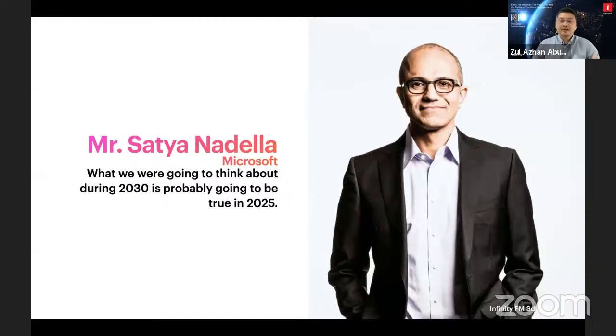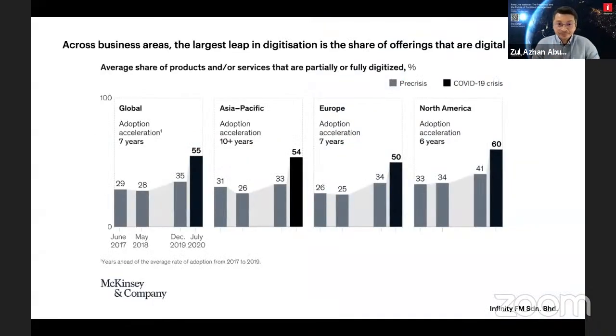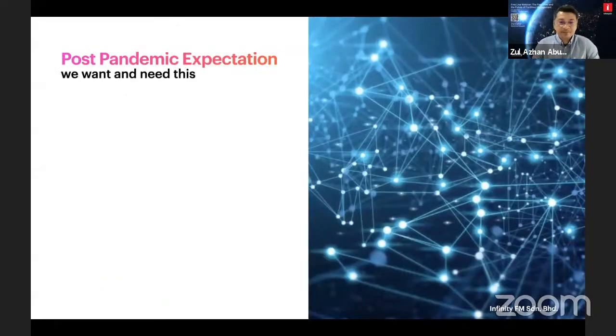And this is not unique to FM alone. It has been applied right across industries. Asia Pacific alone has seen a rise in technology adoption of about 54%, even during the pandemic. And post-pandemic, it will see a lot more increase in technology adoption by businesses. So how do we react to this from an FM perspective?